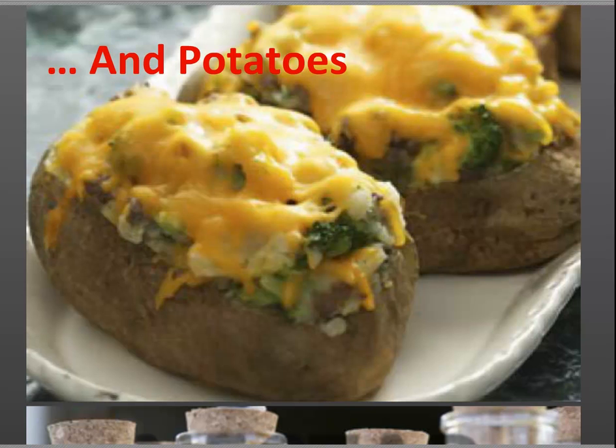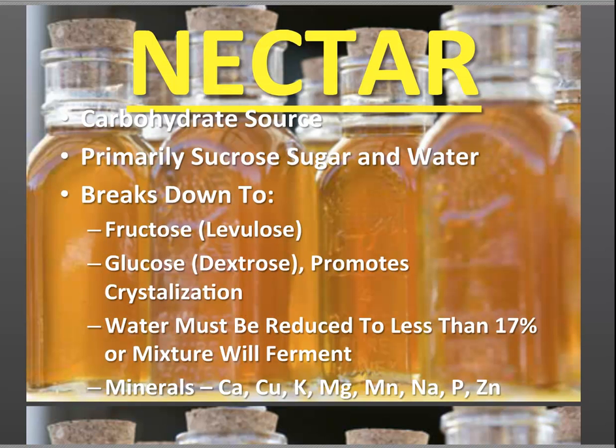Well, of course, there's meat and potatoes. Now let's talk about the potatoes here. And, of course, that's going to be the carbohydrates, and that comes from the nectar. And nectar is the carbohydrate source for bees in the colony, primarily sucrose and water, or sugar and water. Sucrose is table sugar. Same stuff. This is why we're feeding table sugar. There's a lot more in nectar than just sucrose. And when we feed sugar water to bees, we're missing a big chunk of good stuff that's in natural nectar.